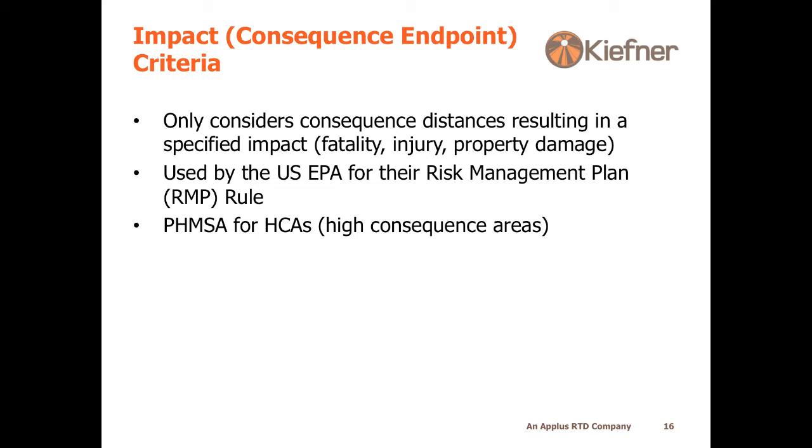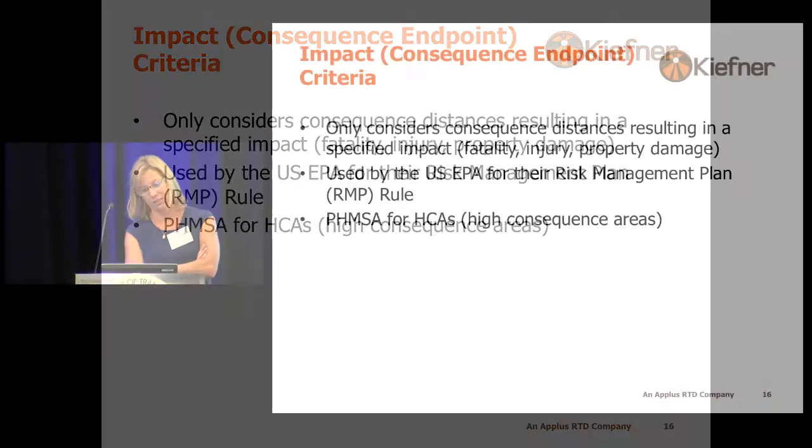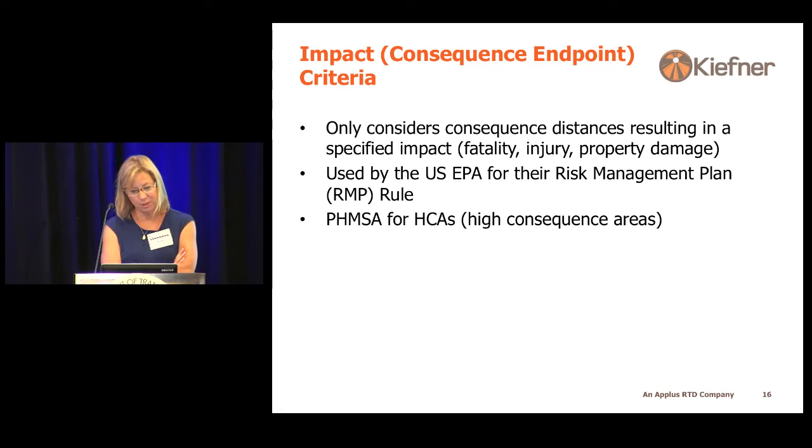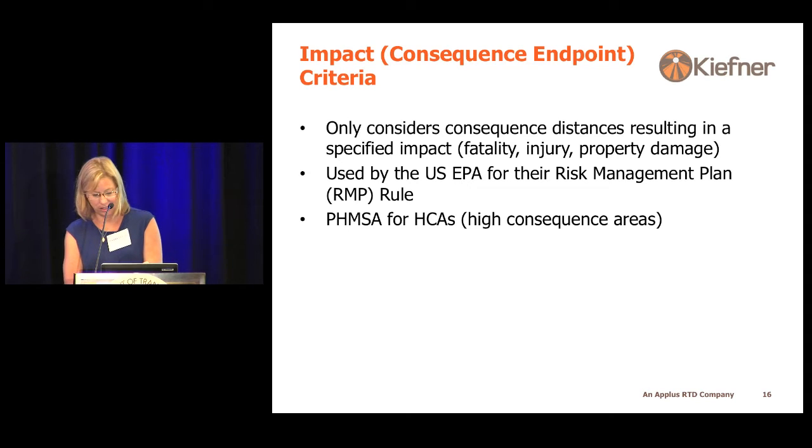Then there's also impact criteria, which is just based on consequence. It only considers the distance resulting in a specified impact. The EPA uses this in their risk management plan rule, and PHMSA to a certain extent for their HCAs, where likelihood is not taken into account, it's just the consequences.